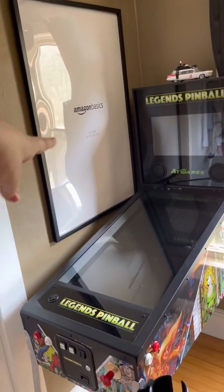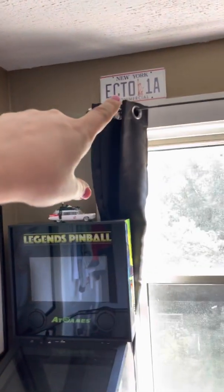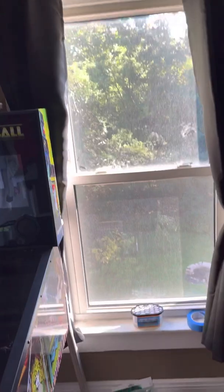So, I have the Ghostbusters poster coming in next week for there. Again, this is me doing my alphabetical thing. So this is Back to the Future, and then the Ghostbusters corner. You can see there's the Transformer Ecto-1. There's the Ecto-1 plate. It's maybe a little bit better.